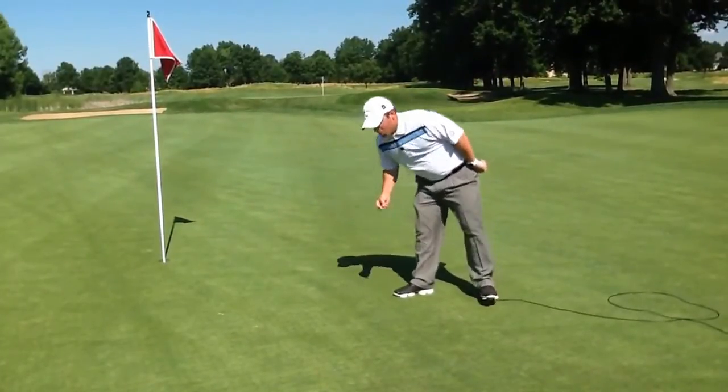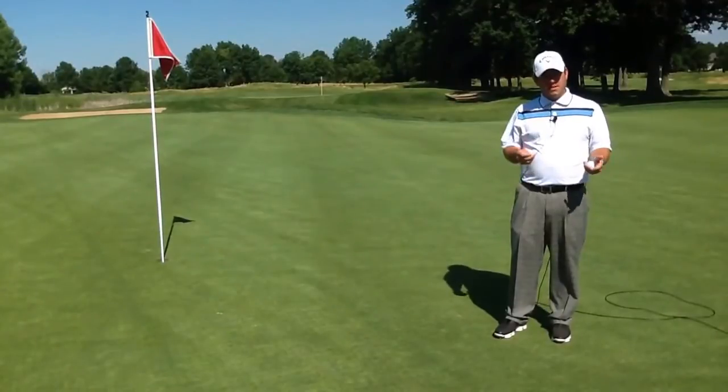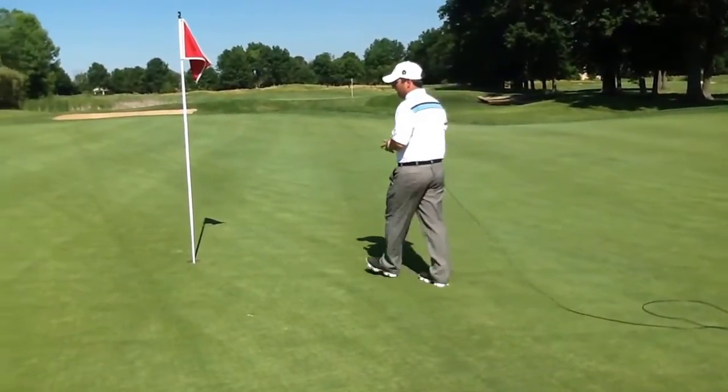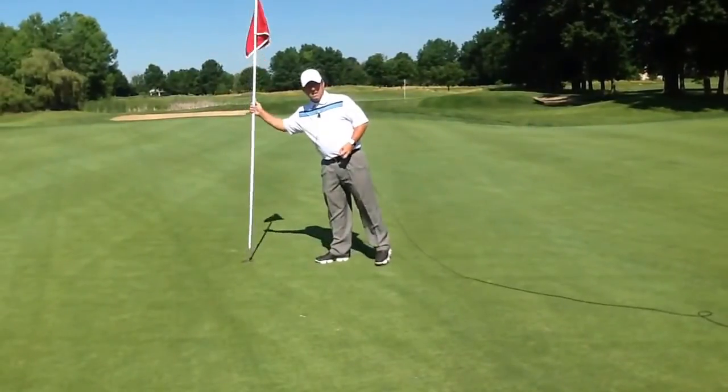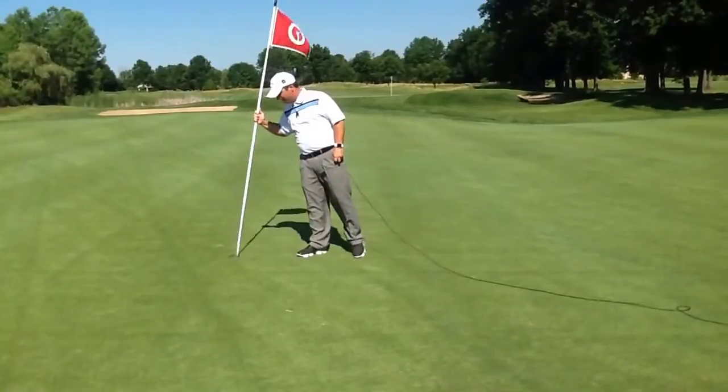You also want to make sure you get your ball mark wherever it is on the green and fix that, and if you see others, fix those as well. First person to hit the green always comes up and gets the flag stick first, and the first person to finish holing out will always put the flag stick back in.